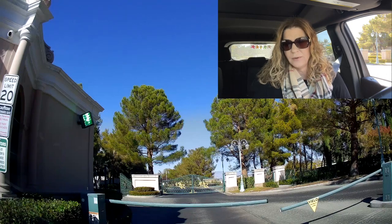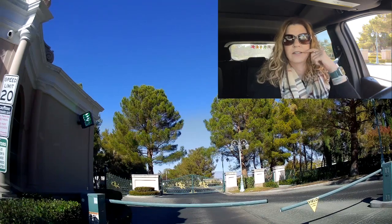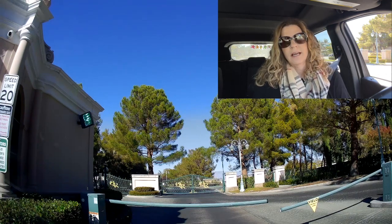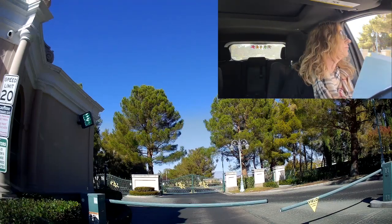And it looks like the HOA is $321 a month. So what's the point? I don't even know if they still have access to a clubhouse. We're going to investigate and see. Wow. So there's the South Gate and the 9720.